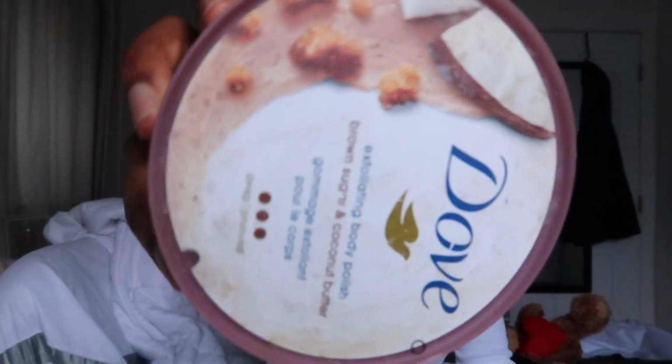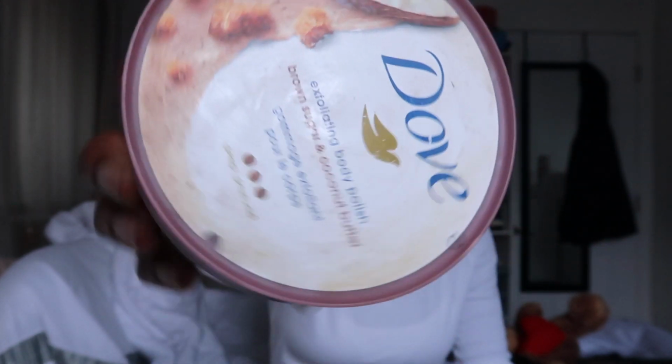Another essential for me is the body scrub. This is the Dove body polish, but I have like 3 to 4 different body scrubs that I use. The Dove body polish has to be one of my favorites. It's one that I gravitate towards instantaneously all of the time. I also use their soap in the shower. I don't have that with me, but it's also a beauty essential for me.